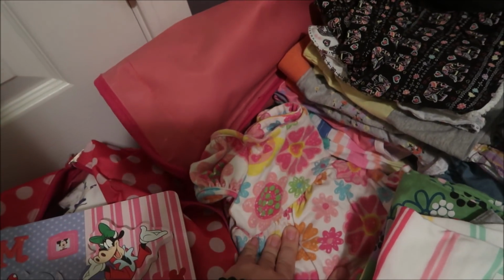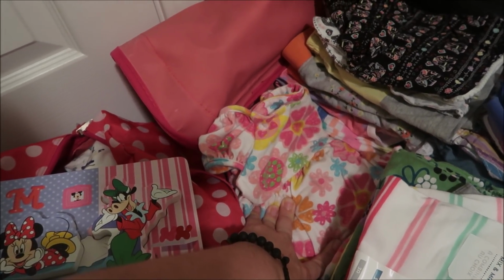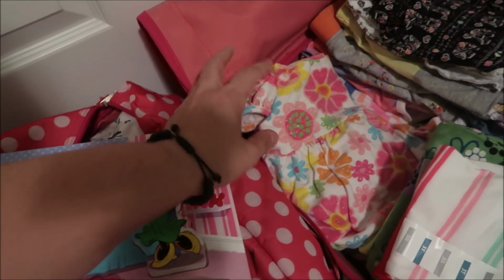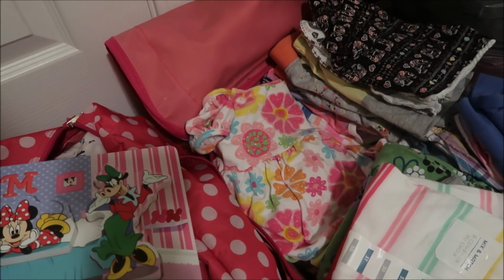I think I brought about 8 or 10 dresses, but I've mentioned before, my mom doesn't have central air conditioning, so we spend a lot of time in the backyard, under the tent, in the pool, and that kind of thing. So I even feel like some of these sundresses could also be bathing suit covers, like just throwing over her in the backyard.